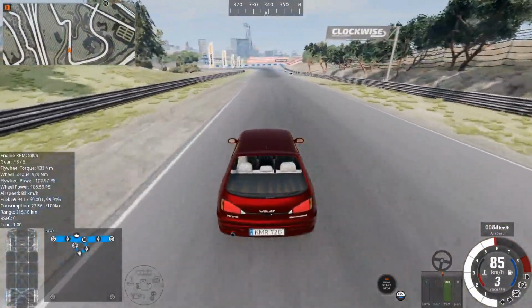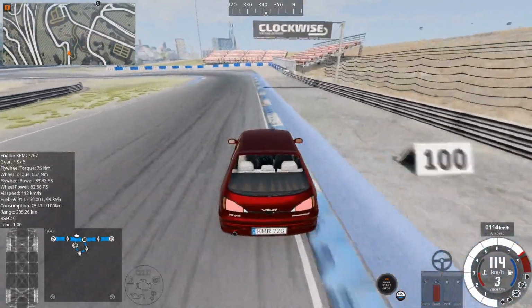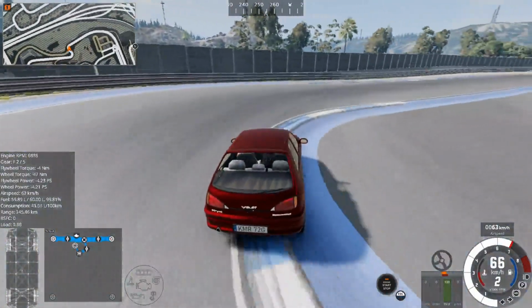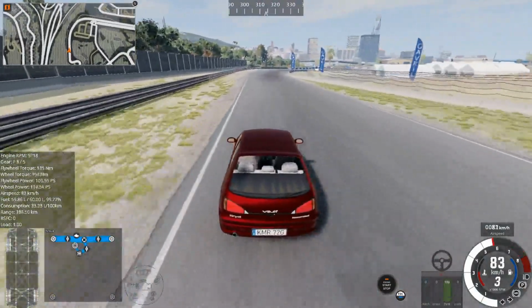I've decided to come to this test track because essentially this is a hot hatch, and hot hatches are made to be driven hard. So I want to see the difference between each hot hatch or each of the hatchbacks around this track and see where the differences lie in these cars.